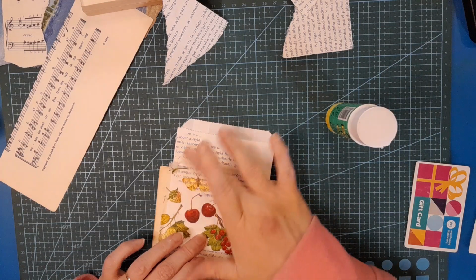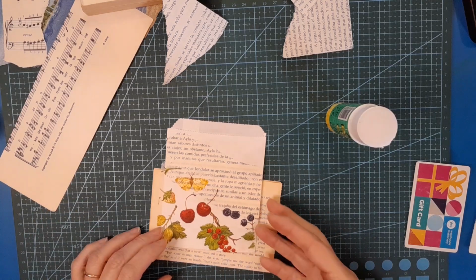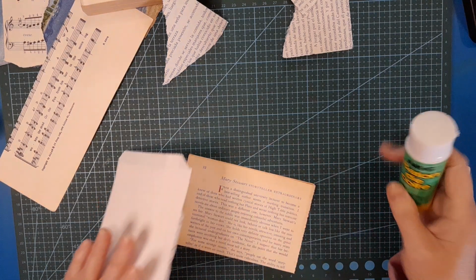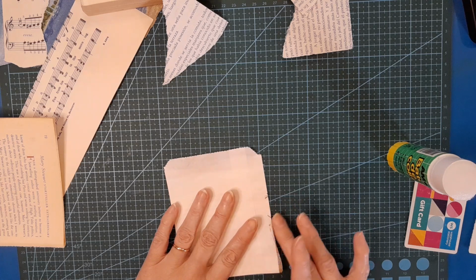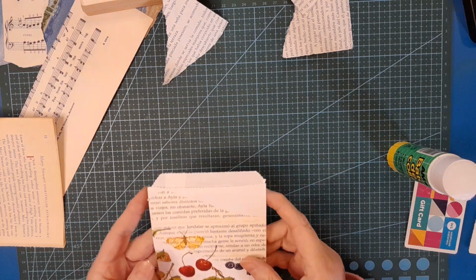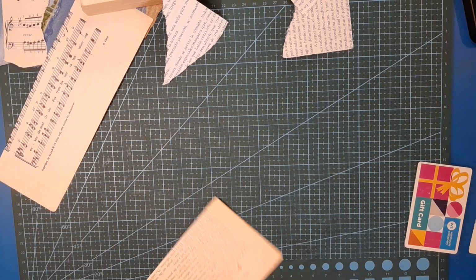You could do Mod Podge or PVA glue. A 1-to-1 mix of PVA glue and water works really well. Somewhere I do have a jar that I've got made up of that combination. But nowadays, if I'm just gluing napkin on like this, I just use glue stick. And I learned this from the wonderful Gail Agostinelli, because this is how she does it, just with glue stick. And it does work really well. It's not a problem, because it's not getting wear and tear. It's not like a coaster that you're going to sit a cup on and it's going to get damaged. It's going to sit in a journal and be protected between the pages. So it's perfectly adequate. Right, getting rid of this gluey page.